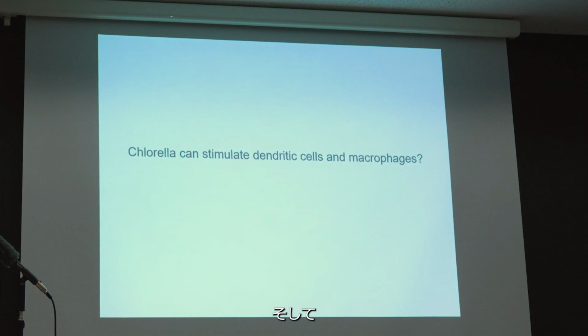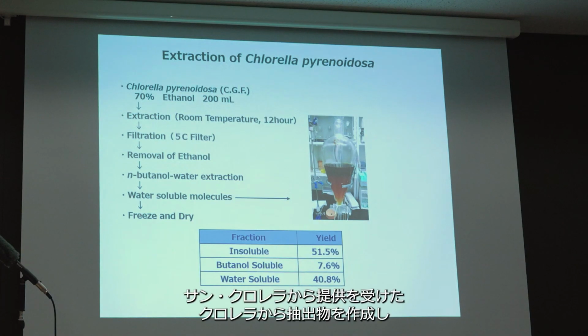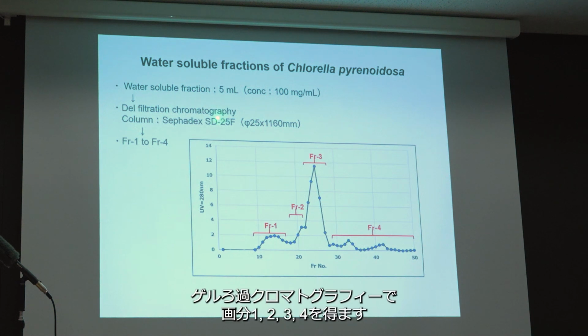We were also interested in whether chlorella can stimulate dendritic cells and macrophages, so we did some experiments. We prepared an extract from Chlorella pyrenoidosa, provided by a chlorella company, and made fractions. This is the water-soluble fraction, and using filtration chromatography, we made fractions 1, 2, and 3.